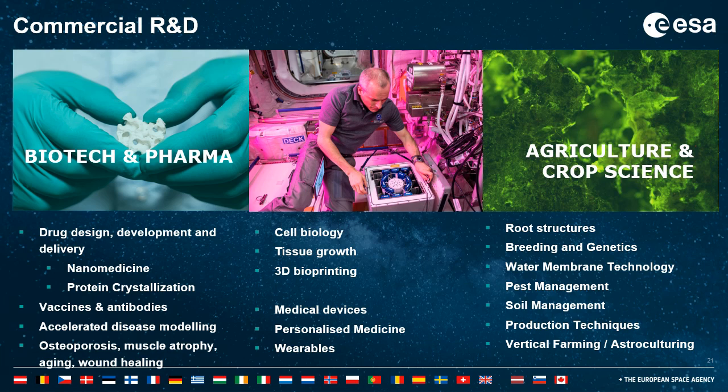Looking at the right, if you look at agriculture and crop science, there are also very interesting approaches here. You can look at the root structures, how they grow, how they develop. You can look at breeding and genetics, flying seeds and crops to space. You can often observe exotic gene expressions, which can inform further development, both in space and on the ground. We have water membrane technology. You can look into pest and soil management. You can develop new production techniques. And then I think a recent trend that's being more intensified is vertical farming and astroculturing. So this is just a subset of opportunities, obviously.